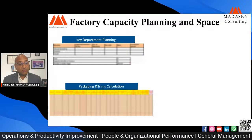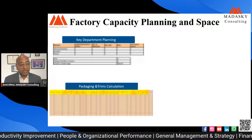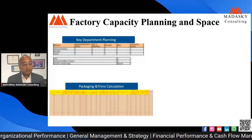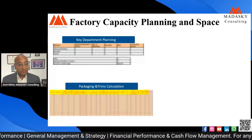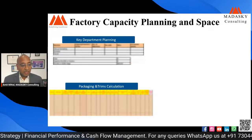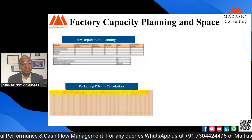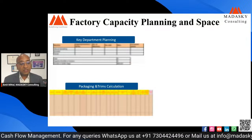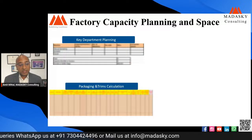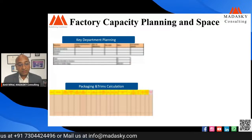It may vary from 10 to 20 items. It can be carton, stiffener, polybag, inlays, labels, thread, buttons, any kind of, all these we are talking about, each of them will take some space. And the space calculation is important, right?